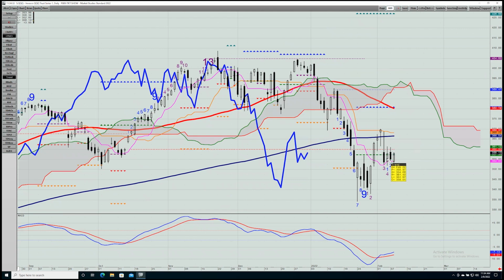So these are very helpful tools on where you can expect markets to find potential support or resistance. So 4 days in a row, this is holding. If we get beneath here, that's not good at this point. As long as this keeps holding, it wouldn't surprise me if we come back up and test there.